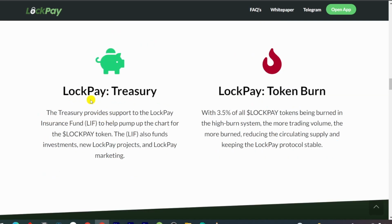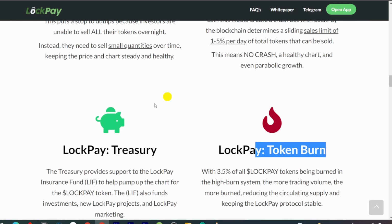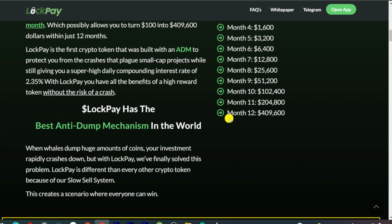So there's also the LockPay treasury and the LockPay token burn. I think these two functions are quite similar to other projects like Seifu as well. They also have a treasury and a token burn. So this aspect is nothing special. I think in terms of LockPay, the only differentiating factor that I can see is the anti-dump mechanism and the higher APY, the highest APY among all the other projects.